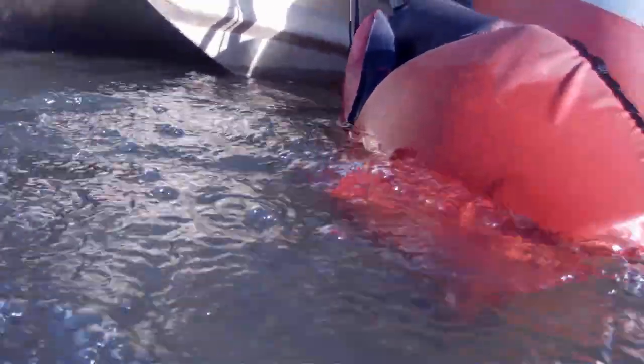Now that we've got everything installed, it's basically just a hurry up and wait game. We're going to come up to the surface, we're going to start pumping water, and we're going to see what happens.